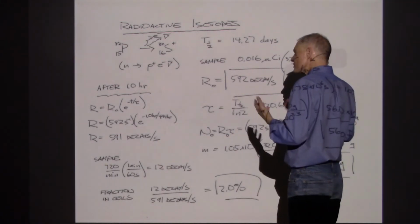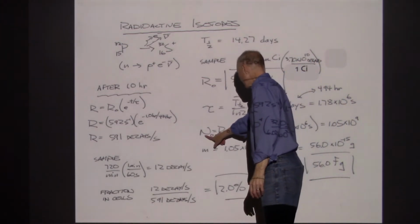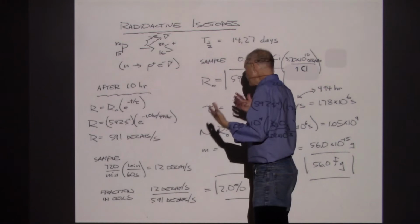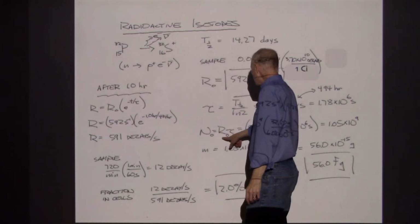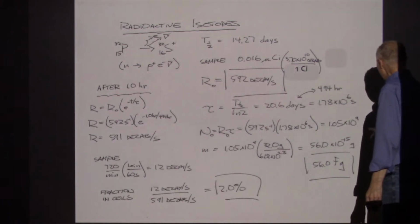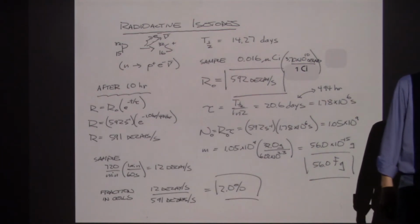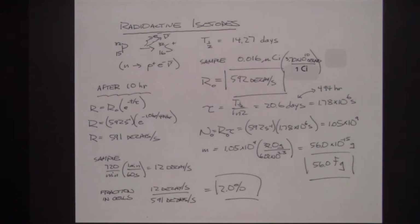Now, what was the size of the original sample? The original sample, I can count the number of phosphoruses. That would be R0 times the lifetime, and that worked out to be just over 1 billion. So I didn't start out with such a large number. It was only about 1 billion radioactive nuclei. That was the size of the sample.